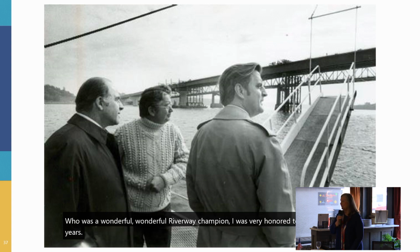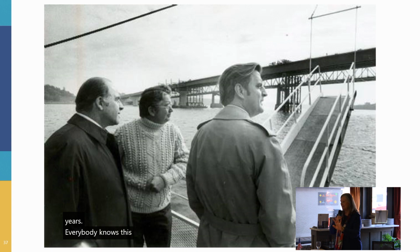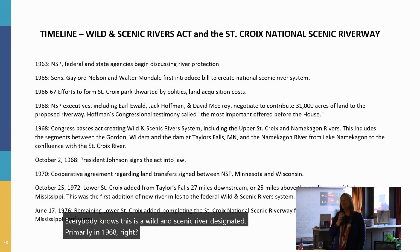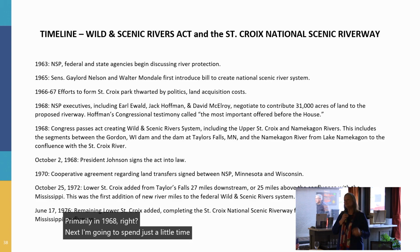As everybody knows, this is a wild and scenic river designated primarily in 1968, right? All right. I'm going to spend just a little time on the history because it didn't just happen.